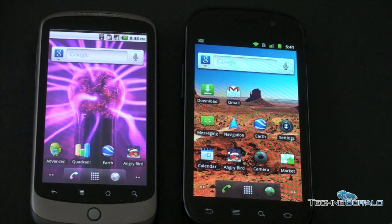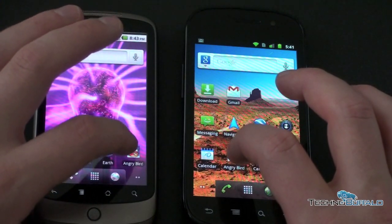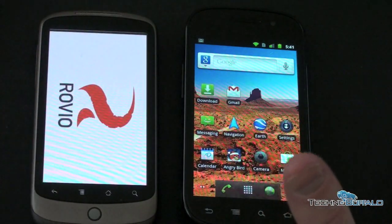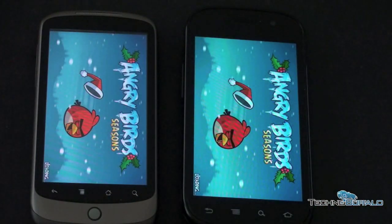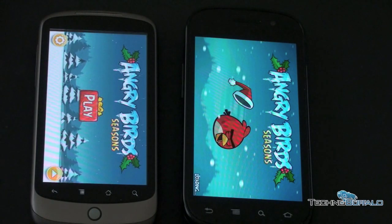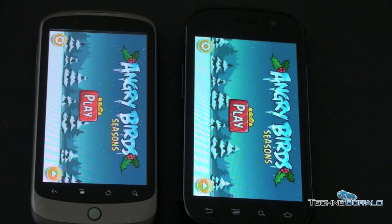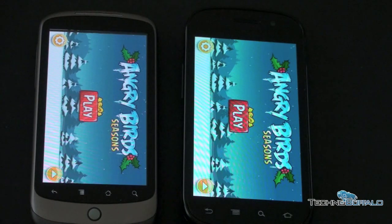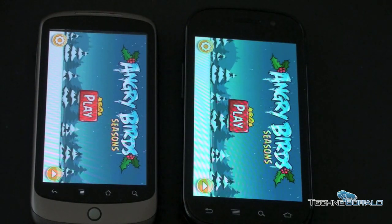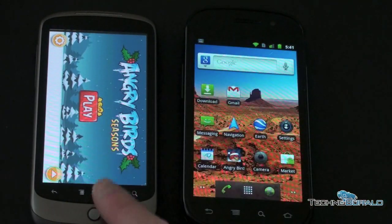We will launch Angry Birds Seasons, and I'll go ahead and let it launch all the way till it's ready to play. So I'll go ahead and try and hit those at the same time, which is sometimes more difficult than you think. All right, looks like I didn't, oh no, I did get it. Looks like it launched a little bit faster on the Nexus One, and it's still launching on the Nexus S. That's sort of surprising. All right, so the Nexus S actually launched the Angry Birds application a little bit faster. That might be because it's been optimized for 2.2. It might be just because the Nexus One did it faster. Not sure, but that was sort of an interesting result.